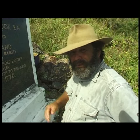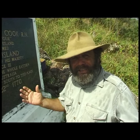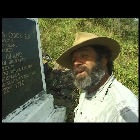Now you wouldn't believe it, but also on this island, there's an old gold mine. There's 100 islands here, and I'd ask myself, why this one? But up there, it's a gold mine. We'll go and have a look.